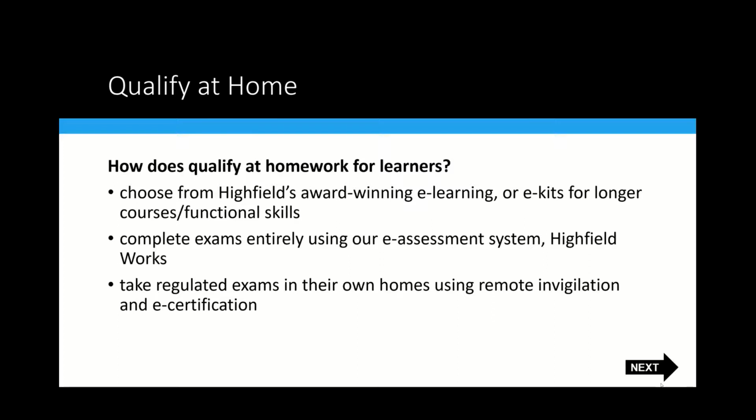Highfield Works will take you through the package, through the exam, and the exams that are available on Highfield Works are exactly the same as the multiple choice ones that we offer as hard copy. So for anyone who's been delivering through classrooms, it's the same question bank, it's the same kind of questions. So there's no difference except the fact that they're doing it on screen as opposed to on paper. So these regulated exams, they can be taken at home.